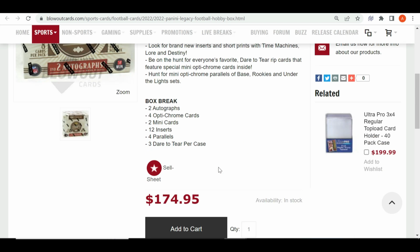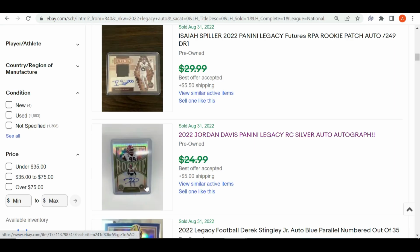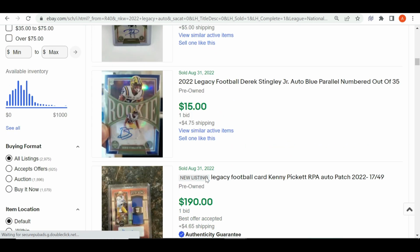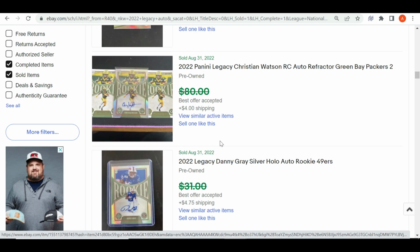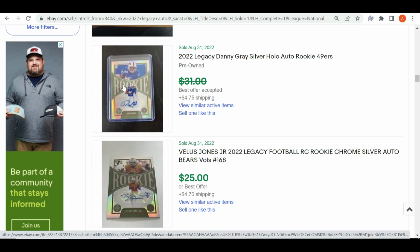Behind that, I'm going with Legacy. I'm going with that big rookie card text across the front, like we talked about, that pro logo. You can see another Jordan Davis silver going for 20. Just those massive bull rushes that he gets in the preseason. A couple Derek Stingleys. So you can see how liquid this product is. People want to invest in Christian Watson or Danny Gray, who is definitely undervalued.